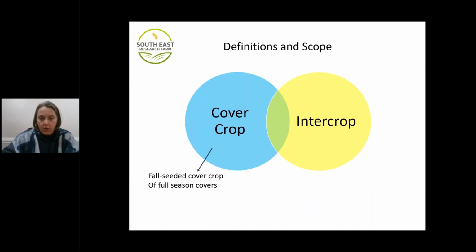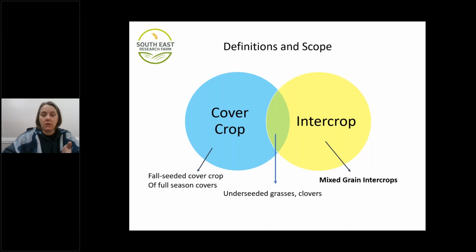But when I talk about intercropping, sometimes it's not always that clear. We're developing words to use for some developing and flexible technologies is what I would call them. Cover crops can mean fall seeded cover crops, full season covers. That can mean quite a few things. I'm going to be mainly talking about the mixed grain intercroppings for this part of this presentation, but there's overlaps between cover crops and intercrops.